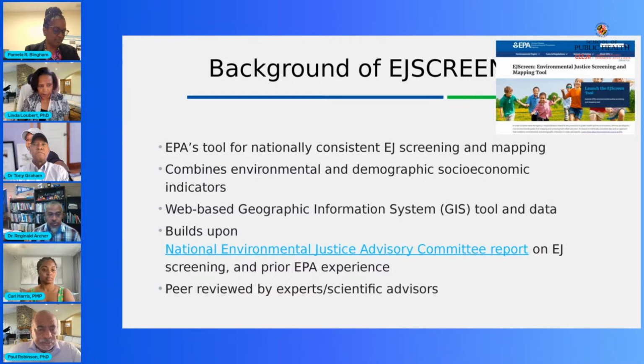The gist of the tool is it combines environmental and demographic socioeconomic indicators. The other thing about the tool is that it's web-based.